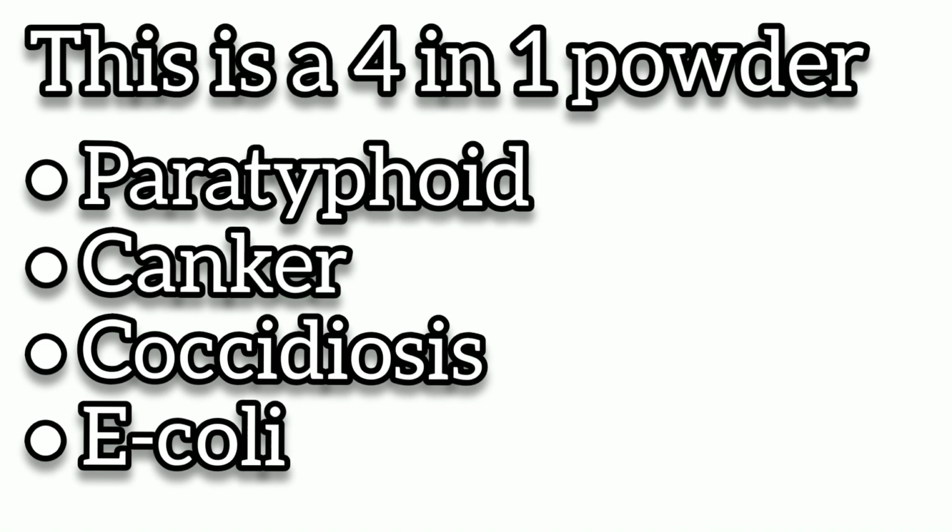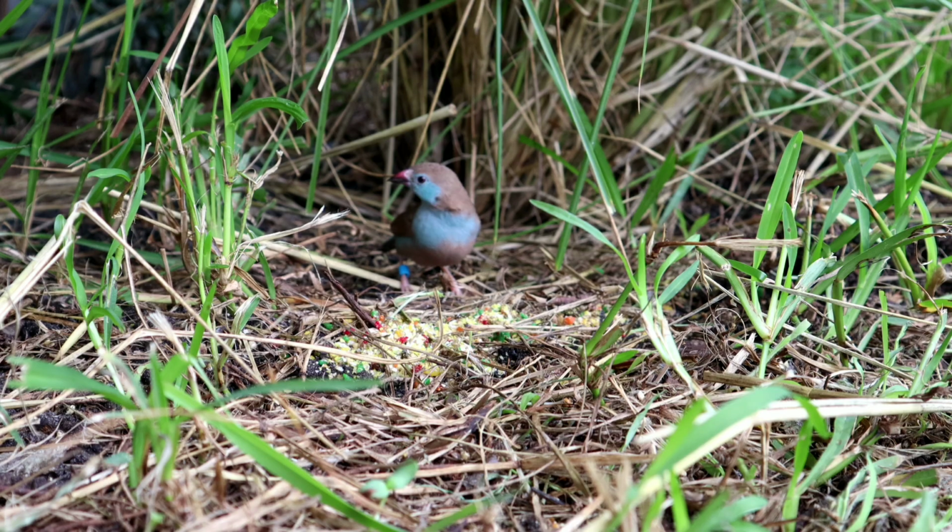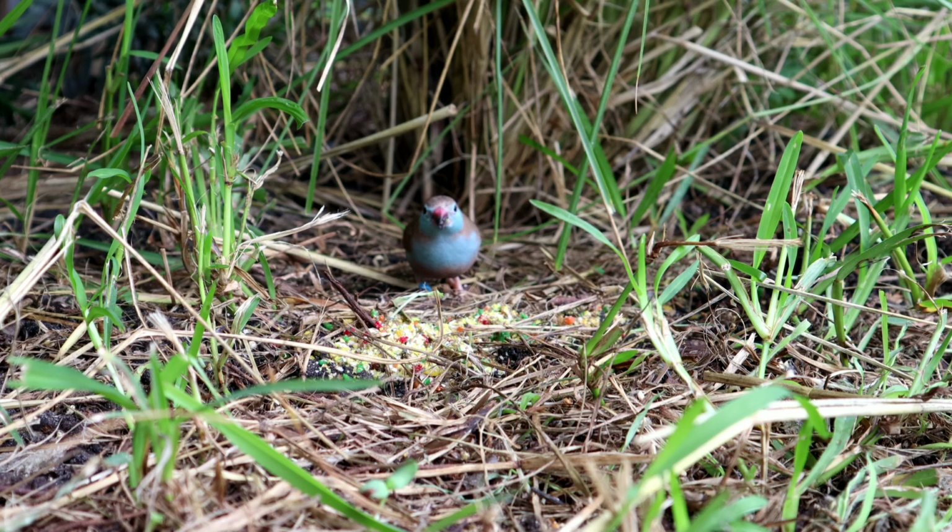It's a 4-in-1 powder that pretty much treats 4 of the most common diseases in birds. This isn't the only type of medication out there. There are other varieties and other brands that you can use as long as it's a broad spectrum medication, a 4-in-1, a 5-in-1, and so on.